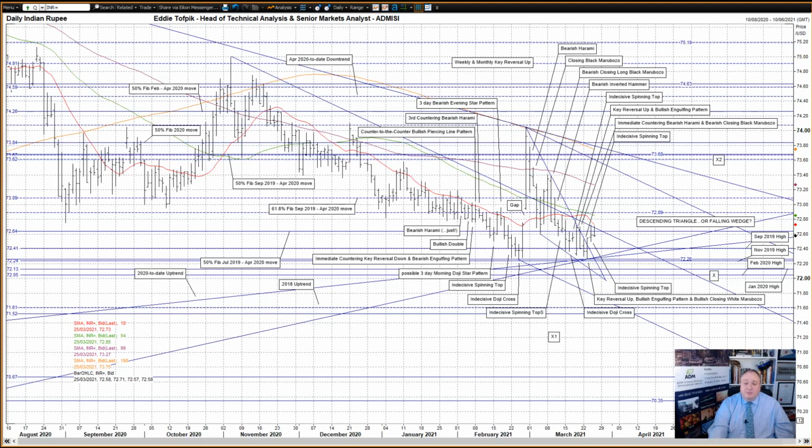The topside was limited by the 50% Fibonacci line of the July 2019 to April 2020 move at 72.64 and the middle tine, currently 72.69, of the October 2020 to February 2021 bearish Andrews pitchfork. The former only on a closing basis. Significantly, it was a second consecutive close over the downtrend, currently at 72.27, of the original descending triangle. That seems to have morphed into a falling wedge pattern.